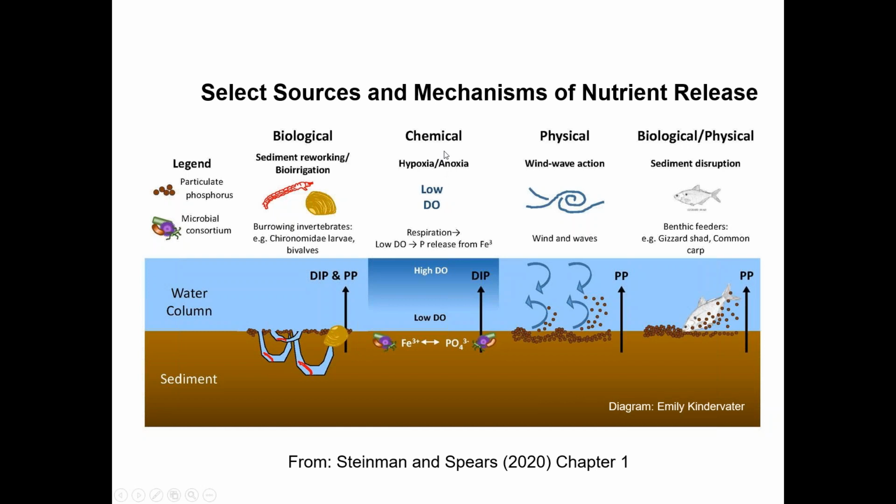The chemical is probably the best known process that goes on, associated with iron reduction, which releases the phosphate ion, which then can diffuse out of the sediment into the water column.